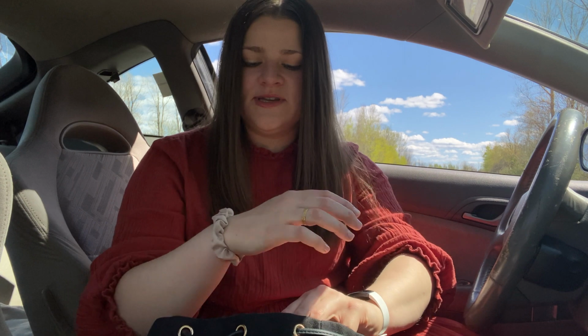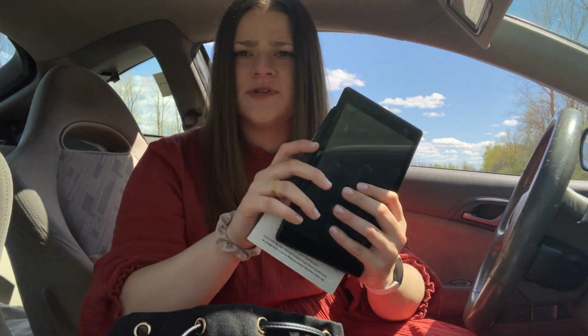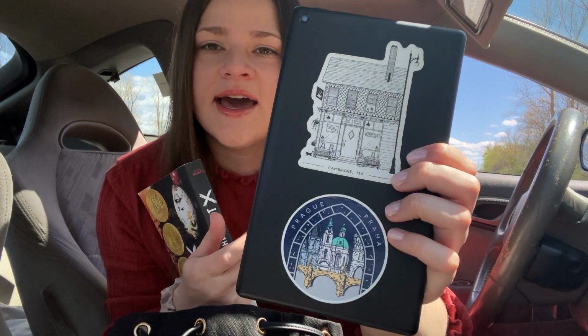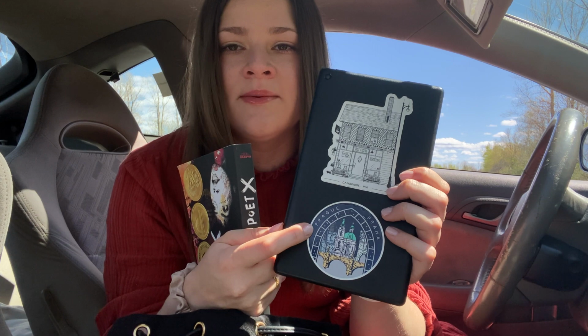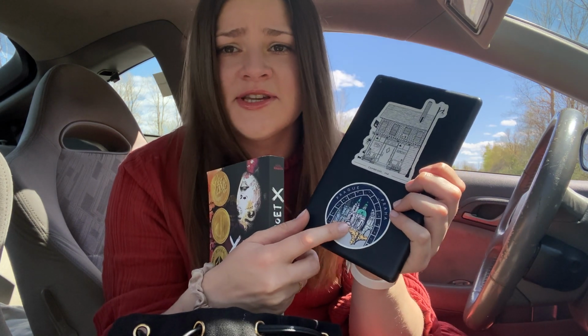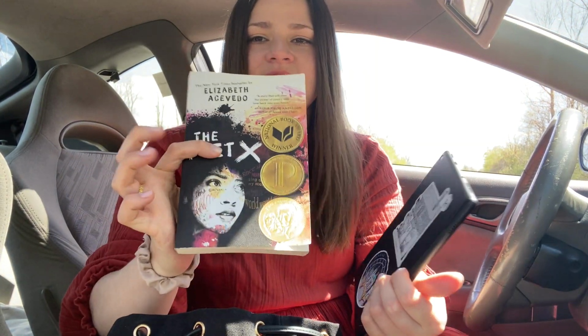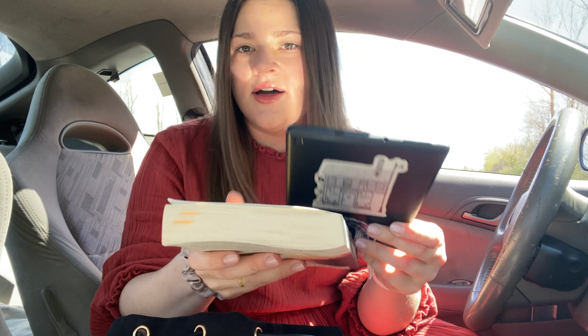Along the same lines with my city life, I pretty much always would carry a book with me, even when I was going out to the club. I love my Kindle because it has little stickers. This is from a coffee shop in Boston, and this is from Prague, and I really love this one in particular. When I got a new Kindle, I took those stickers off the old one and put them on here. And then this is just another book that I'm reading right now, but I usually carry one or the other.